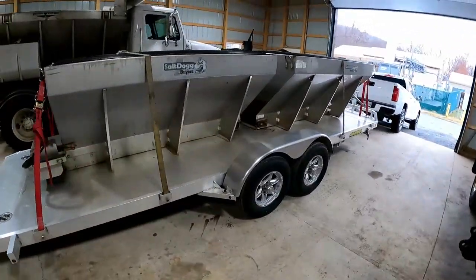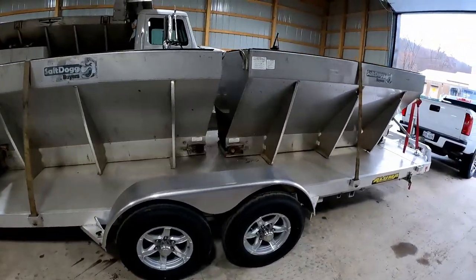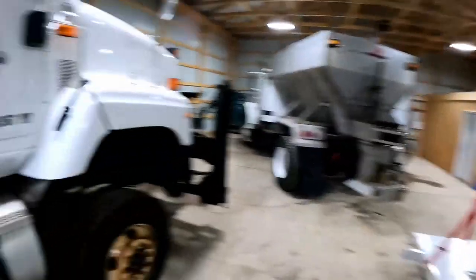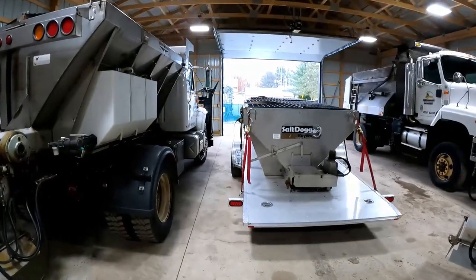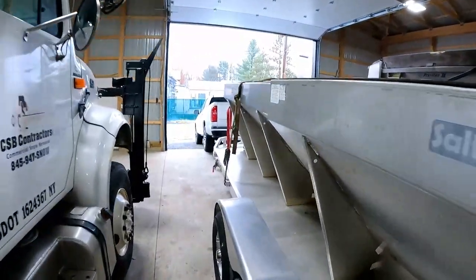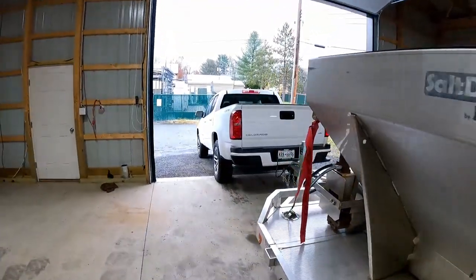So I need to move this and park it out in the dirt yard out back, so the guys have no issues getting these trucks in and out of here if we do get called in. So I am gonna pull these out and park them. This will be a good test for the Colorado to see how it pulls.